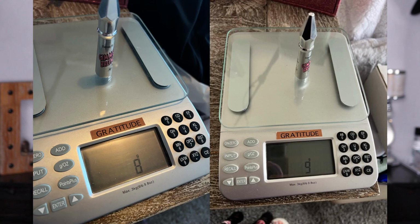This is the Gimme Brow Gel. This is a tinted brow gel. It is in the shade 3 as per the Benefit shade ranges. This guy did weigh in at 8 grams when we brought it in last month, and this month, for some miracle of a reason, is weighing in at 9 grams.